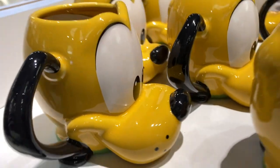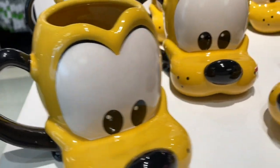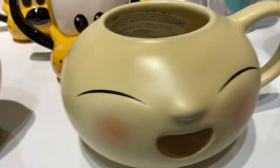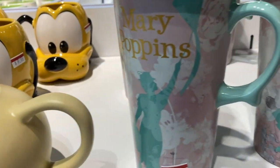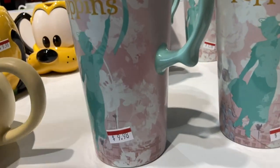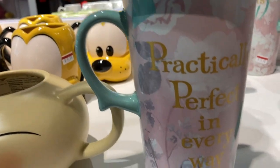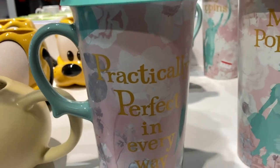Bouncing over here. Who would not want to drink out of a Pluto mug? Those are $9.98. I don't know what that is. I'm just going to skip right over it. And then this Mary Poppins, and it says practically perfect in every way, and that is $9.98 as well.